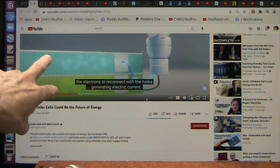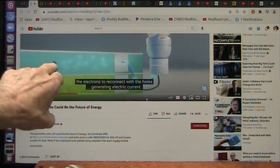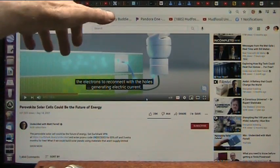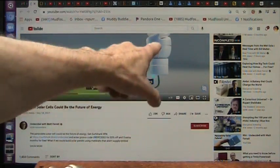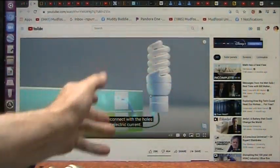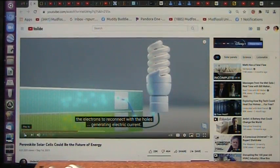And what they're doing here is a solar panel. So the solar panel takes the electrons in, bashes them in, and creates holes, they say, and it flows the current through the load, which in this case is a light bulb. Now listen to what he has to say.